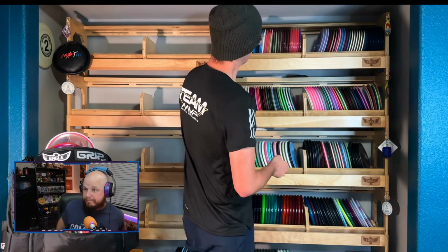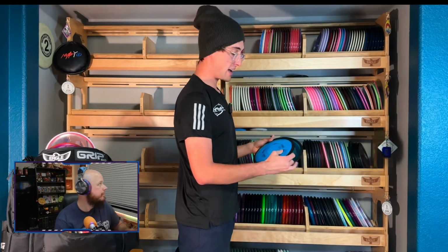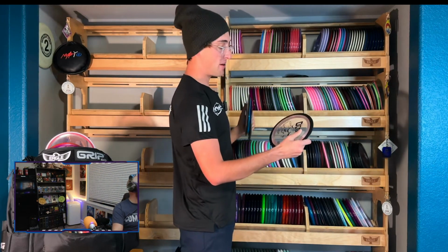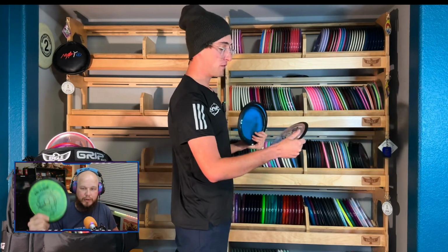Going back in the bag. You have the Eagle, Octane, same kind of slot as the Mayhem. I seem to lean towards the Mayhem a little bit more, but I could be persuaded. But I think the Octane and the Mayhem will fill that roll slot.